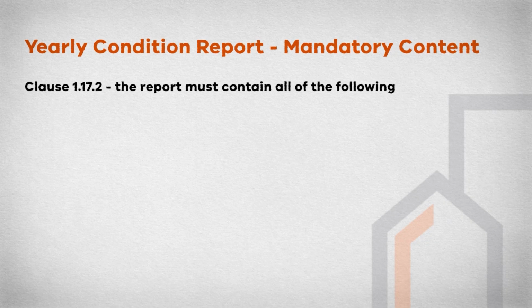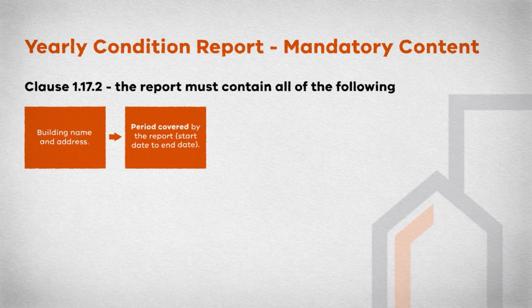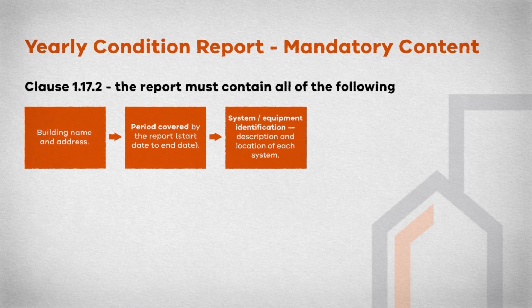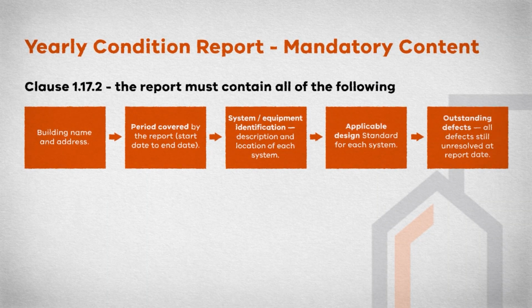To bring this together, let's look at a simple checklist of what must be provided. Clause 1.17.2 sets 10 mandatory items for the yearly condition report. Building name and address, the period covered, description and location of every system in scope, the approved design standard for each, outstanding defects. Every unrectified critical defect lives here, so if you don't receive it, request it.